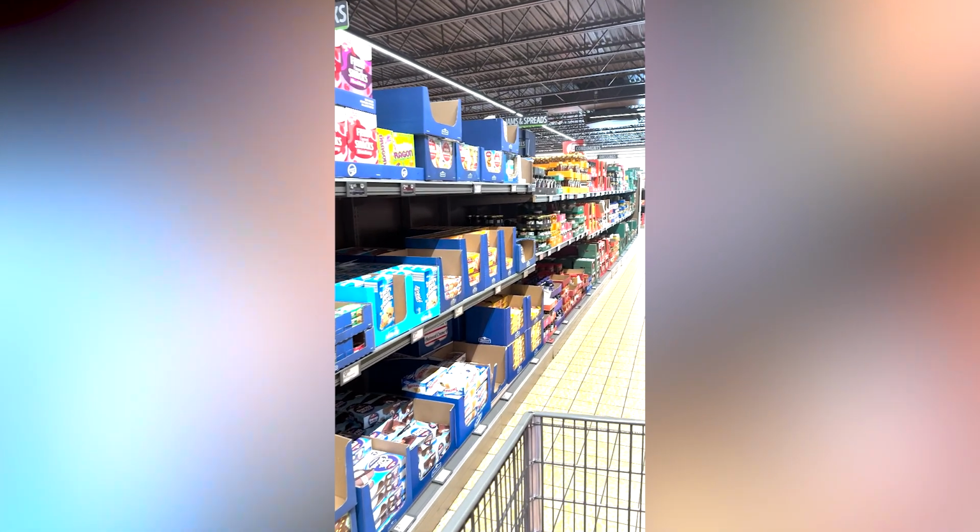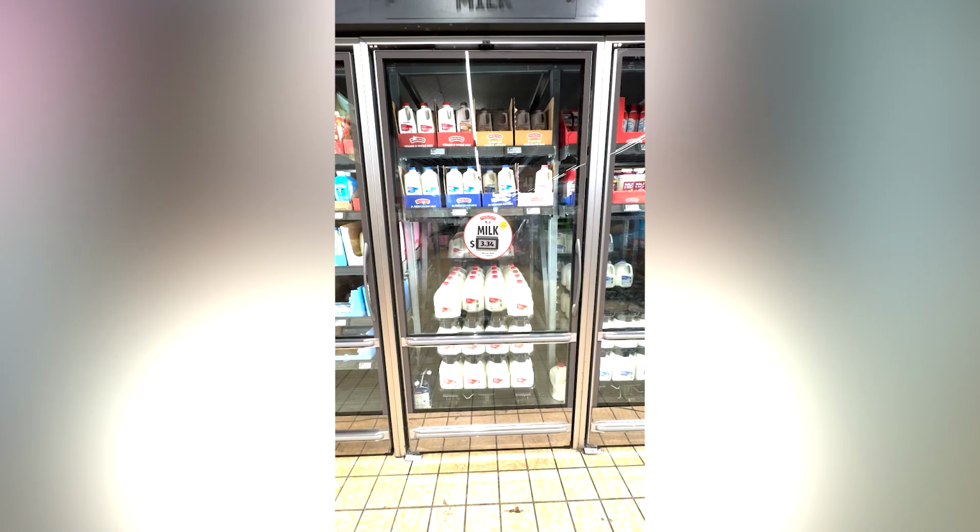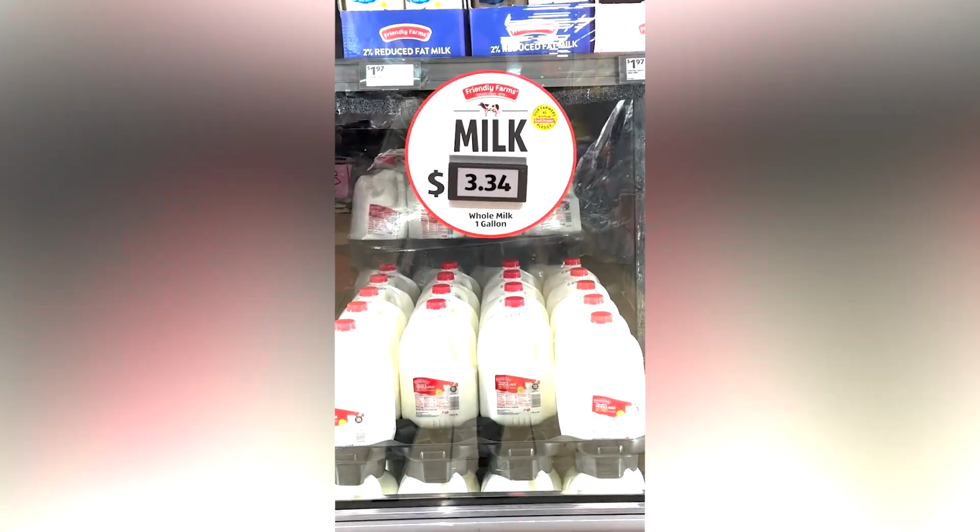Number two is buying generic labels. I primarily do this with things at the grocery store such as canned goods or different food items like graham crackers comes to mind for my toddler. It's like she doesn't know the difference between Honey Maid and the generic, and neither can I. So this is a great way to save money every single month.